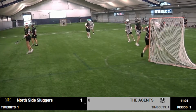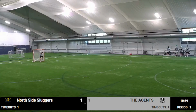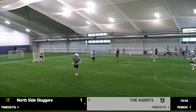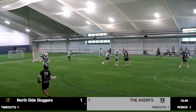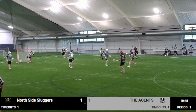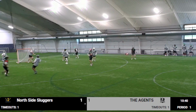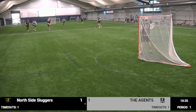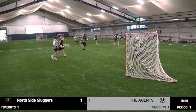Warren Horton trying a turning shot and scores. Managed to slide it through a defender for the first goal for the Agents. Now the Sluggers in their first game of the season with the controls. Corbin Reed has it. Wings one, save made by Hostity. Hostity sends one forward. The Agents have a clearance.